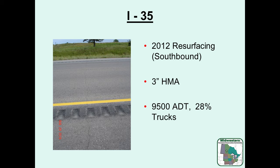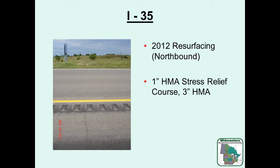This is on I-35 in northern Iowa. What kind of traffic's on that, Mark? So 9,500 is about right. You see, this is a southbound lane where we didn't put the treatment in. It's hard to see the crack probably, but it's a crack right in the middle of that picture. And this is in the other direction where we did put the treatment in. You see the crack coming into the shoulder, and then it stops where the treatment is.